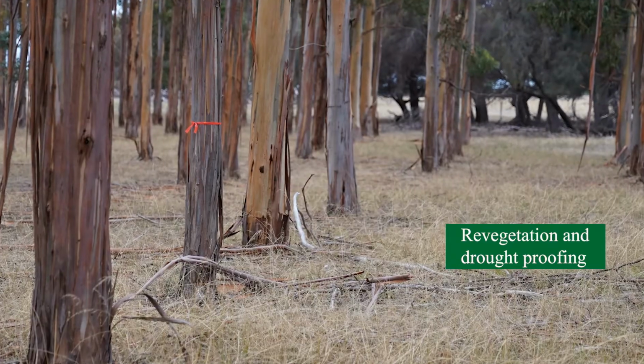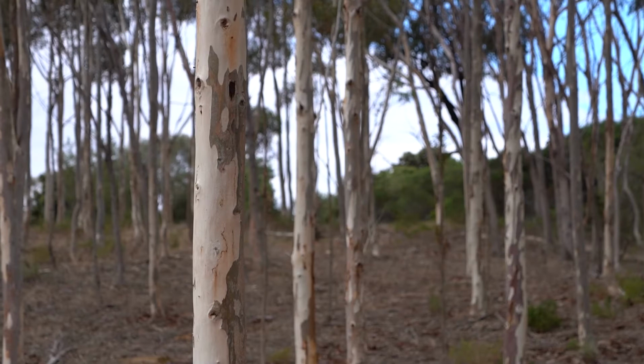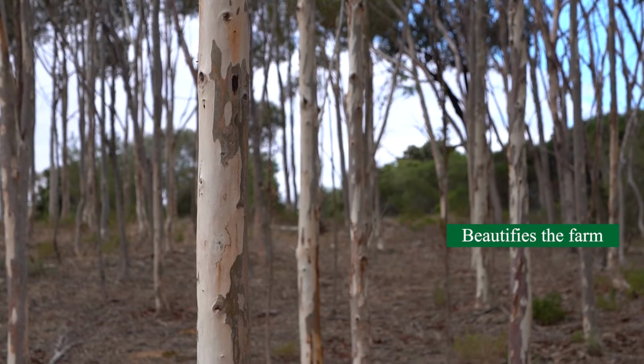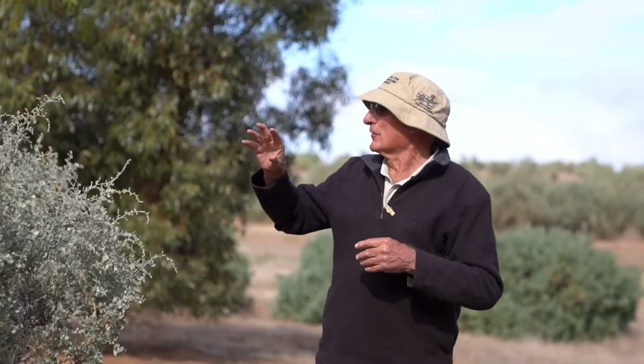We've been interested in revegetation since day one. We really set out to drought-proof the farm, which I think we did. Most of our forestry has been done as tree lines, as shelter belts. We've certainly increased the amount of bird life, and you might be lucky to hear a bird here and there. The good side is that it beautifies the farm, it makes it look good. I think the benefits still outweigh the downside, which is scarring adjacent to fences, and rabbits.